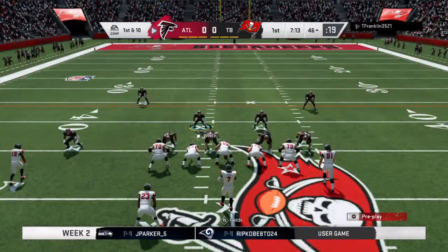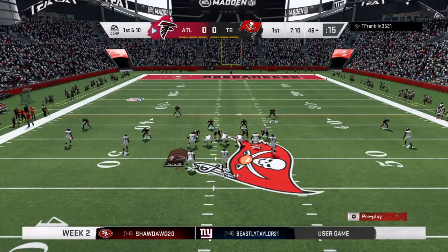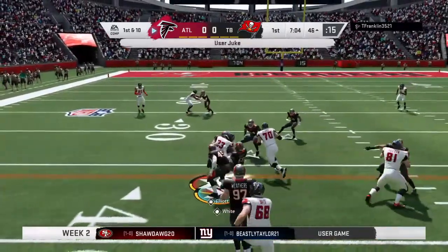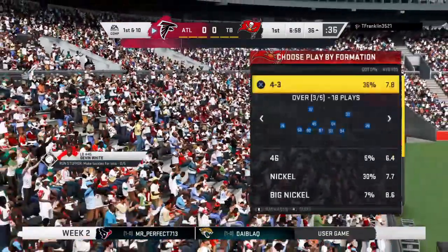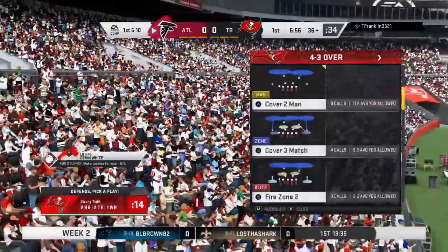So after a good run by Zeke, another 1st and 10. From the gun, Fields. And that's Elliott, complete. And he is tackled inside the 40, not quite to the 35. 10 yards there and a first down for the Falcons. Nice little nifty play for him there.